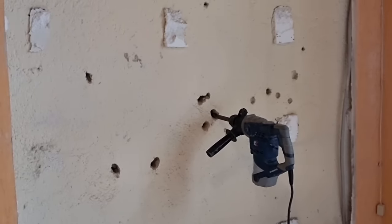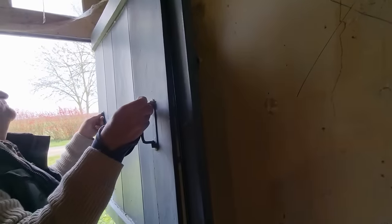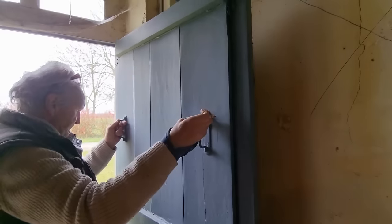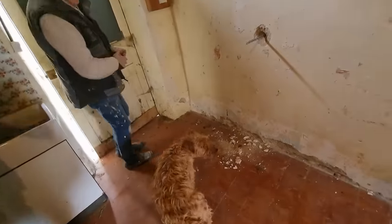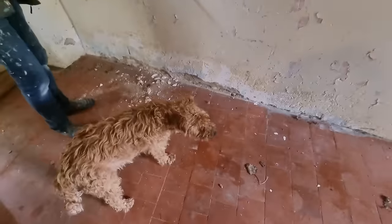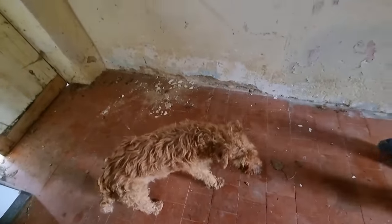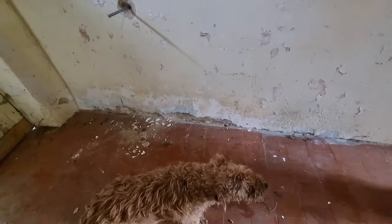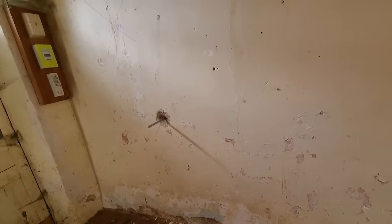Wow, that took some doing. Yeah, that stopped you, Ginger. We'll use it as no escape. Okay, I'm going to have a go with that diamond blade. There's no two other ways around it. If we didn't knock a hole there, we've got to knock a hole. It's just going to take a bit longer than expected.